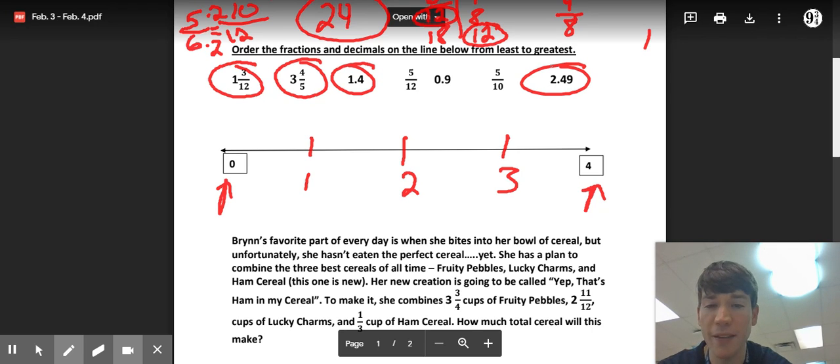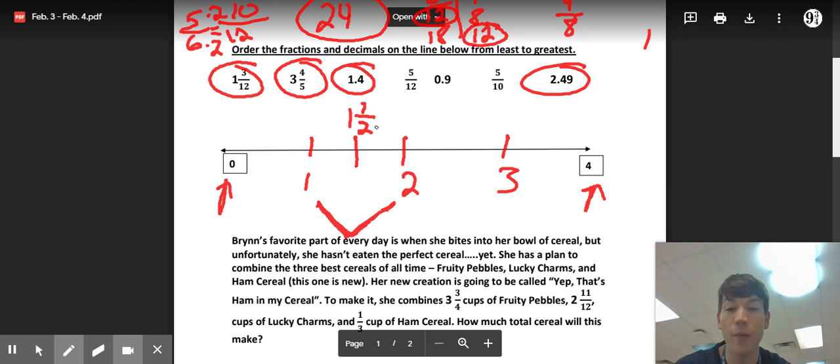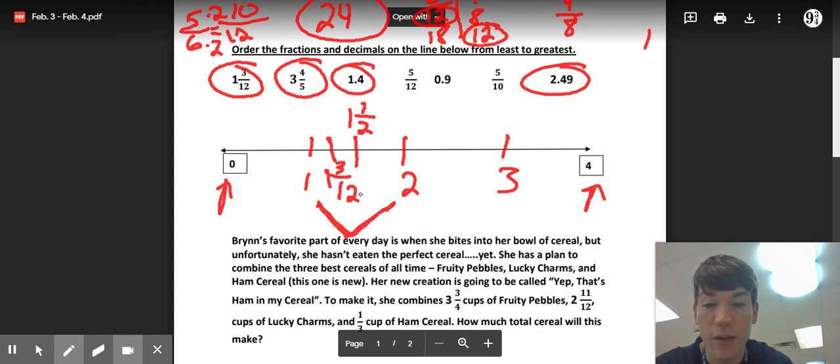Now, the first one I see is 1 and 3/12. That tells me it's going to fit somewhere in between here because it's bigger than 1, but less than 2. Now, I know that 1 and a half would fit there between 1 and 2. And I know that 3/12 is a half of a half. The way that I know that is because 6/12 is a half, and 3/12 is half of 6. So I know 1 and 3/12 is going to fit right here.